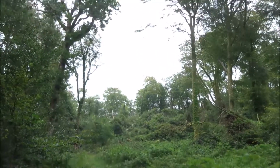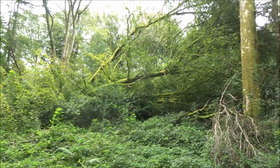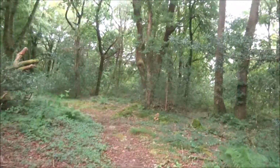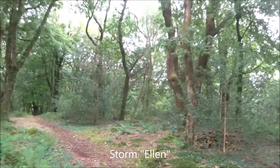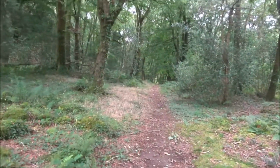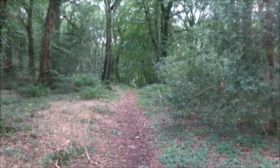A little bit of a gap here in the trees, probably caused by those storms we had some years ago. Actually, we've just gone through a summer storm. Emma, the name of the storm was Emma. 60-mile-an-hour winds were yesterday. It's still quite windy today. The winds have subsided a little bit.